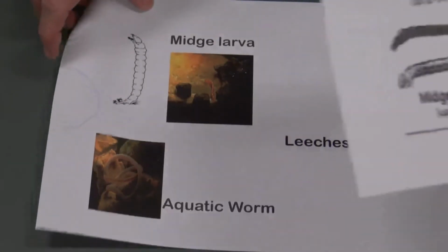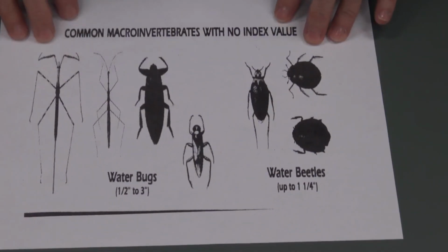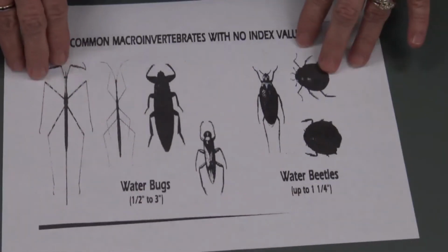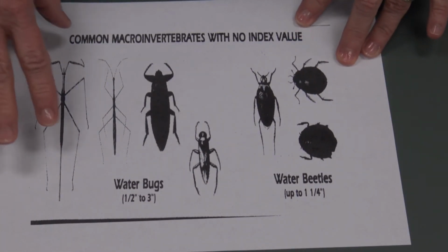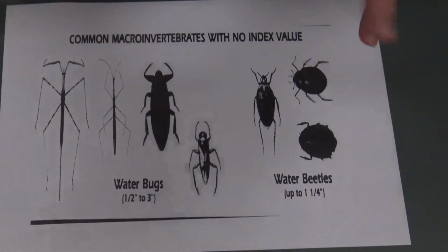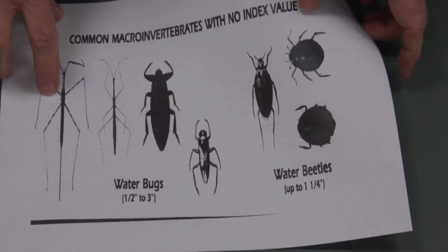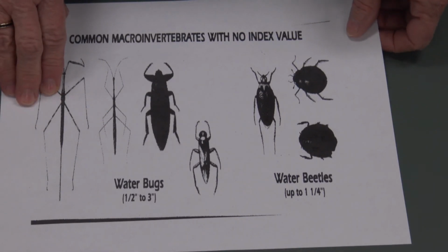I said earlier that you have a few adult bugs that are not considered anything for water quality because they are found on top of the water and they breathe air. They can move a lot further than a lot of the others that are immatures, which are basically stationary to where they are found.